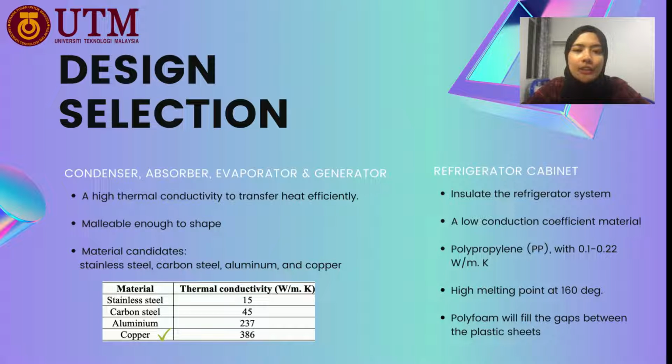First, we are going to look at the material for the condenser, absorber, evaporator, and generator. For this part, it is important to find a material that has high thermal conductivity, and it also needs to be malleable enough in order to shape the material into any desired form. A few materials have been put into consideration, such as stainless steel, carbon steel, aluminum, and copper. The table below shows the comparison for each of the materials in terms of thermal conductivity.